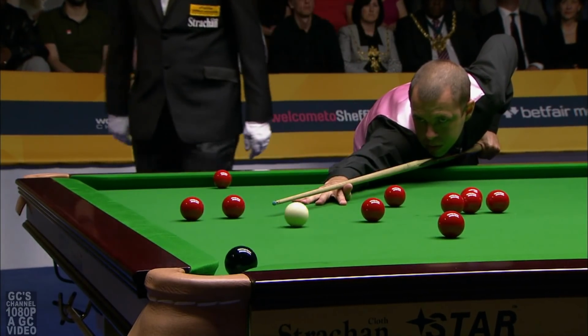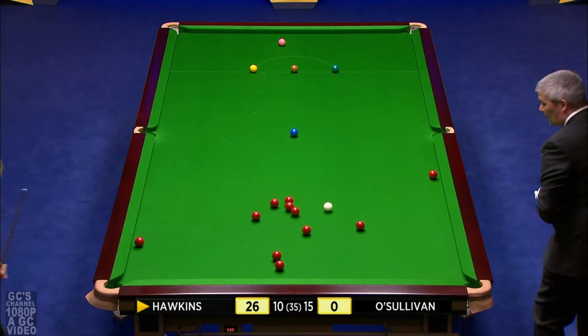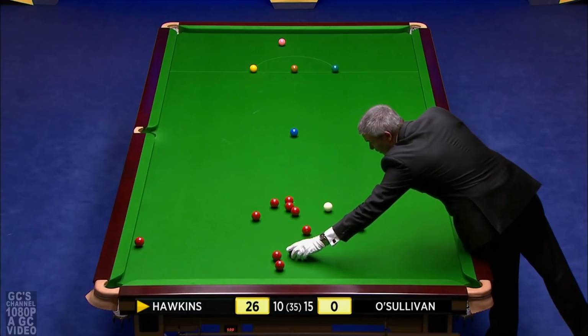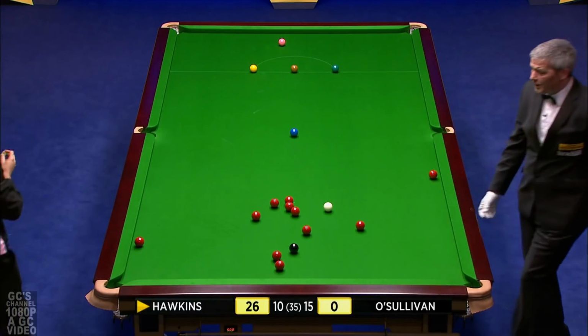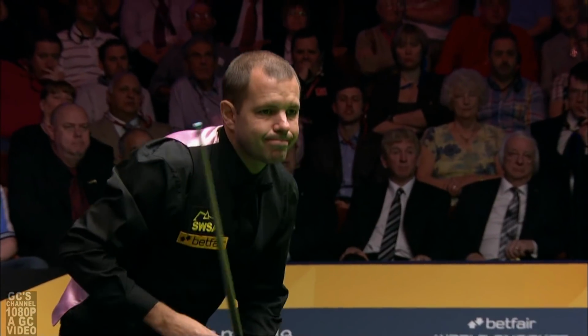I think that was a prime example, Stephen, of a player pinching the pocket, you know, playing it off a jaw. That's how good these players can be when they're in stroke. And Barry Hawkins obviously cueing very well now. Had to get the black back into play. He's done that.